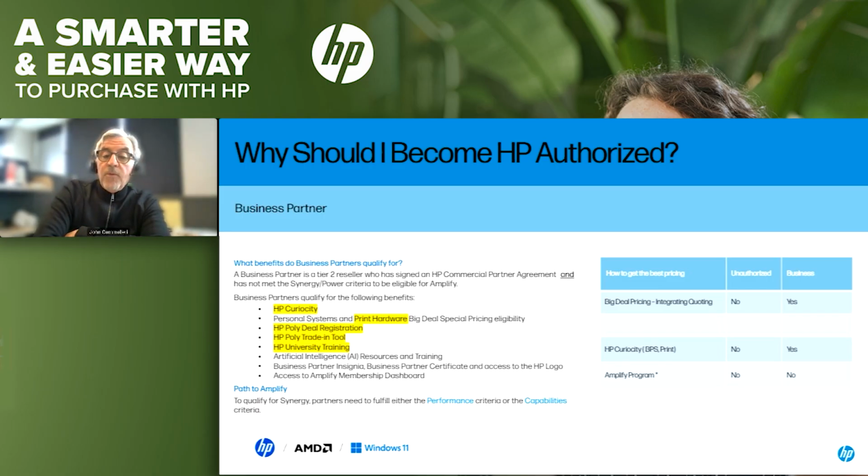And by the way, we've been tracking since November how many unauthorized or historically no PA partners, that have no PA, have been buying Smart Buy product, and it's skyrocketing. We're seeing a lot of traction. We're seeing a lot of partners doing more and more business with HP because they now have access to product.